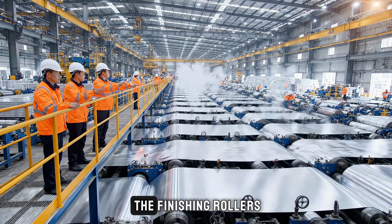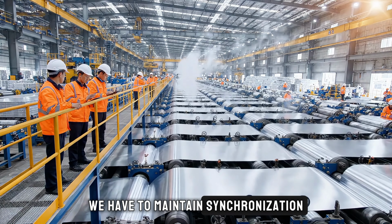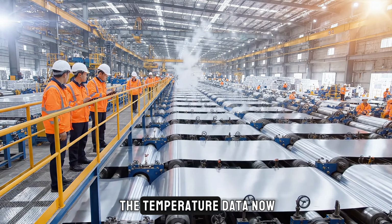Check the alignment on the finishing rollers. We have to maintain synchronization. Roger that. I'm logging the temperature data now.